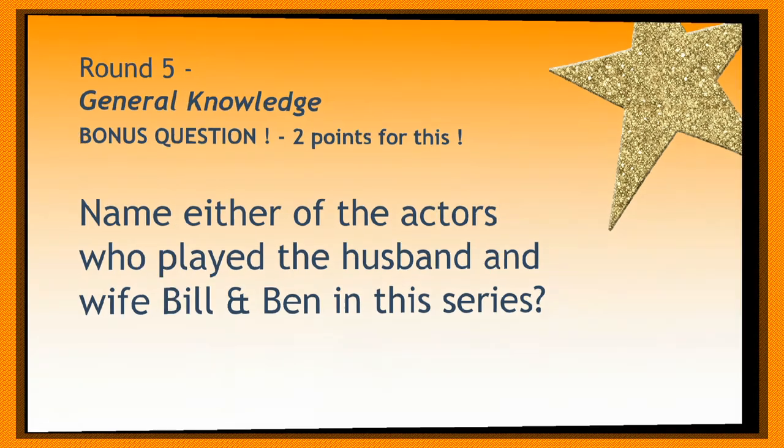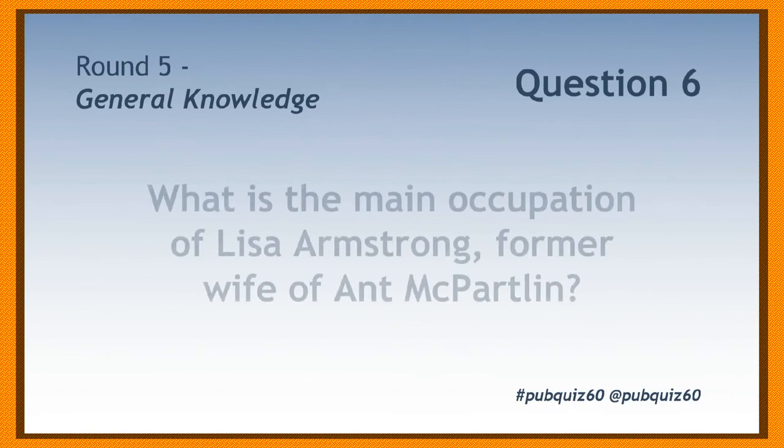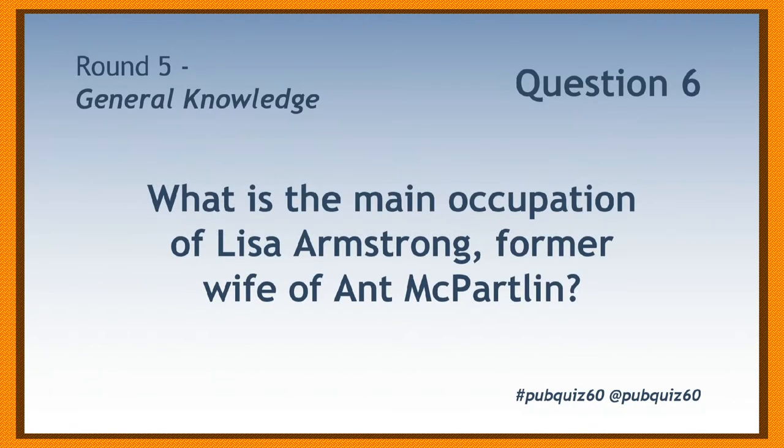So we'll move on to question six, which again is a single point question. What is the main occupation of Lisa Armstrong, former wife of Ant McPartlin? What is the main occupation of Lisa Armstrong, former wife of Ant McPartlin?